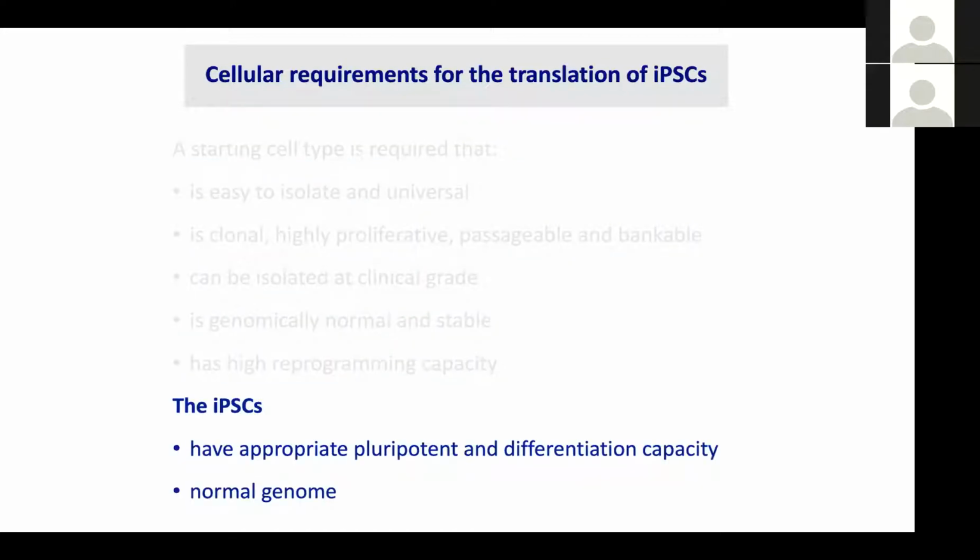The iPS cells themselves that we generate from this original somatic cell that we start with have to have appropriate pluripotency and differentiation capacity, and have a normal genome by the end of the process. So we don't want to do what we saw in the paper I showed you from Nature in 2011, where we're just increasing genetic mutational load within that cell.